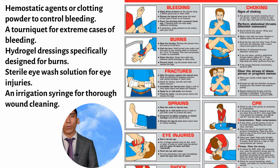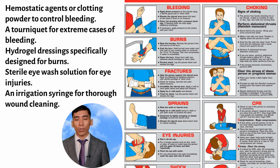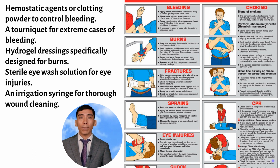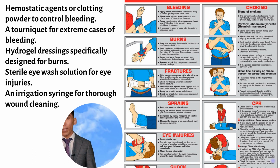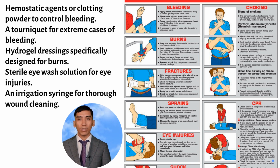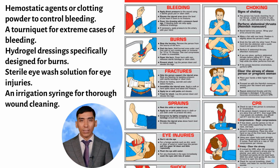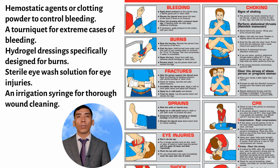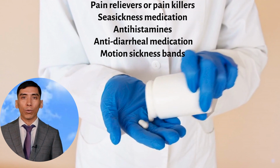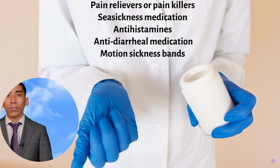Proper wound care is also critical in preventing infections and promoting healing. Include in your toolkit the following things: hemostatic agents or clotting powder to control bleeding, a tourniquet for extreme cases of bleeding, hydrogel dressings specifically designed for burns, sterile eye wash solution for eye injuries, an irrigation syringe for thorough wound cleaning.